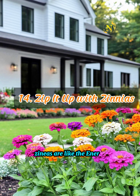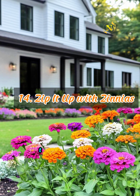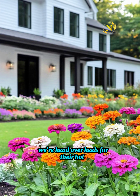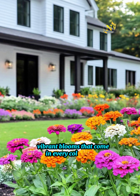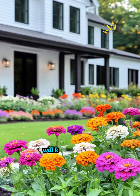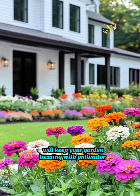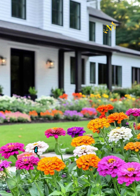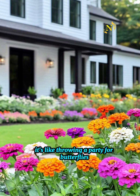14. Zip it up with zinnias. Zinnias are like the Energizer bunnies of the flower world. They just keep going and going. We're head over heels for their bold, vibrant blooms that come in every color of the rainbow. These easy-to-grow beauties will keep your garden buzzing with pollinators well into autumn. Go ahead, plant a zinnia patch. It's like throwing a party for butterflies and bees.